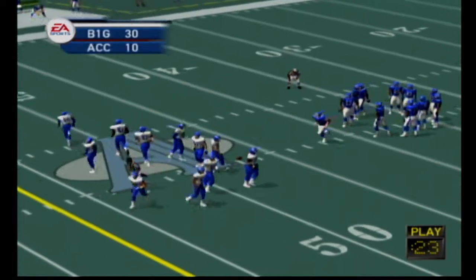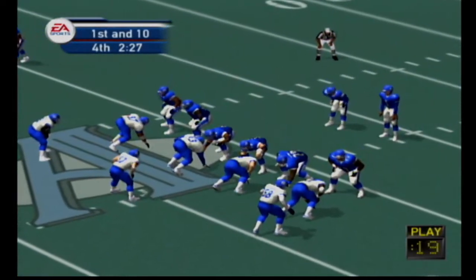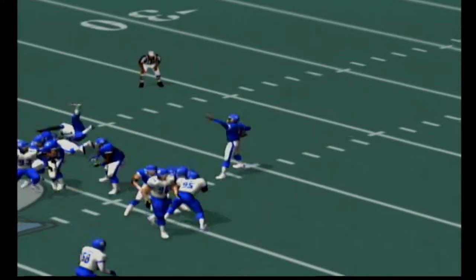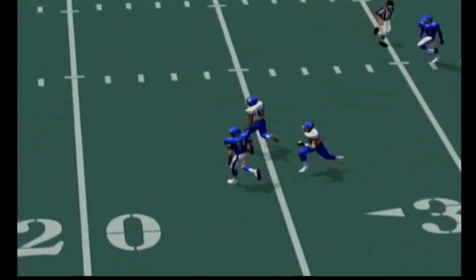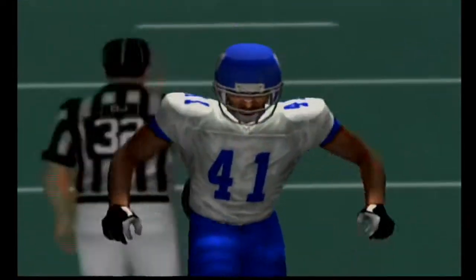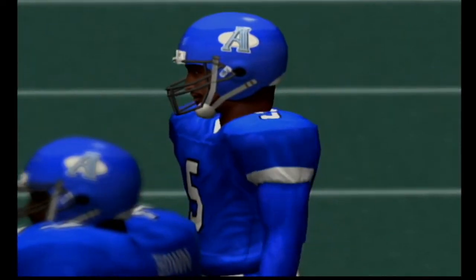First and 10. McNabb to throw it. Throws left. Knocked away. Batted away. You know, he did what you taught to do. That's take away the ability for the receiver to catch the ball. He can't catch it when you knock it down.